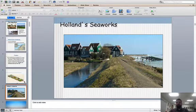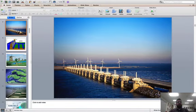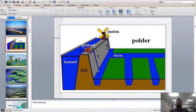So this is a real photo of it. So you see the ocean on this side. This side used to have the ocean on it, and then they pumped it over so that way they could then farm and live on this side. All right, and there's, of course, a photo of a levee. And then, again, basically how to set it up.